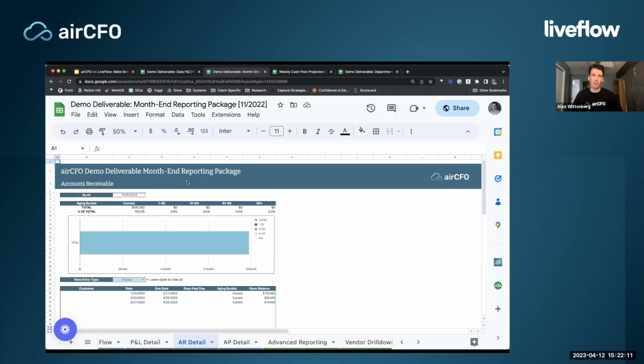So within airCFO, as much time as we can remove in terms of the manual, in the weeds data wrangling is the better, because that allows us to actually provide intelligence to our clients. And I think the same thing is super applicable within any finance function. A CFO or a CEO doesn't want to spend time just updating and error checking. If they can have this data on hand whenever they need it and they know that it's correct, then they can skip the non-value additive part and focus on using the data the way that it should be used to make better financial decisions.